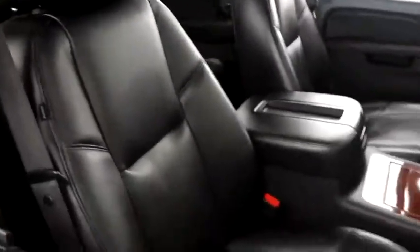Inside, leather interior. The seats are very clean all the way throughout. You have second row bucket and third row bench seating. You have a rear facing entertainment center, and then up top you have a sunroof and a cargo rack.